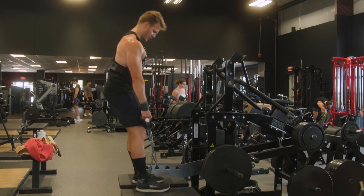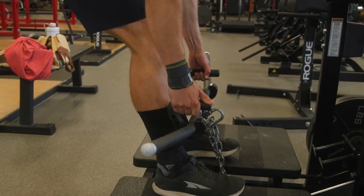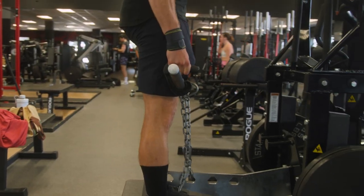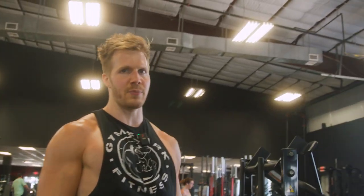The key on this in general is you want to keep the bar as close to your body as possible. One of the cues is to scrape your shins without literally scraping them. This way, you're just keeping the weight where it's supposed to be to maintain as strong a position for the hamstrings specifically as possible.